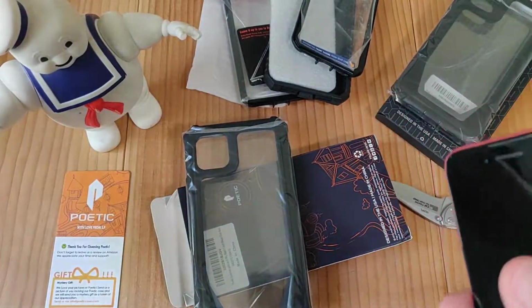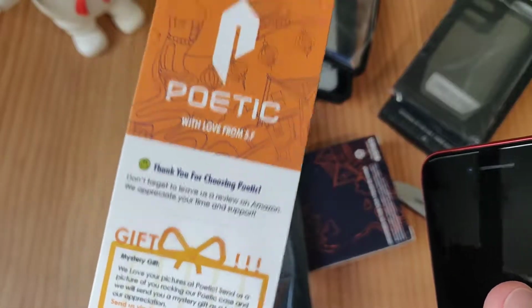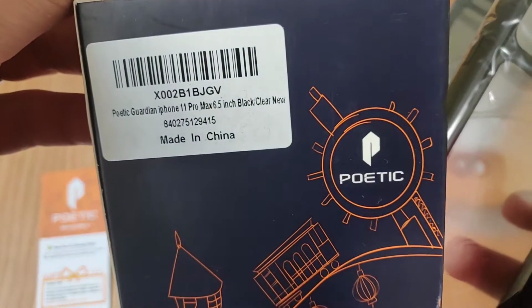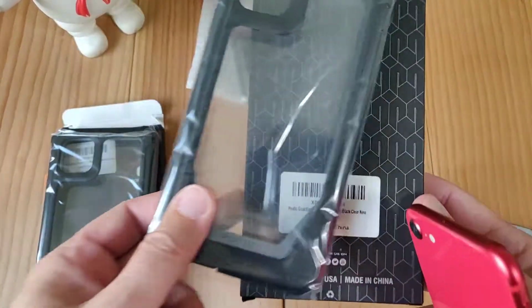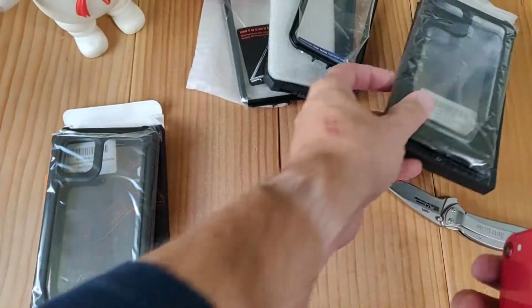And there's our unboxing. What'd you think, Stay Puffed? I thought it was pretty cool. So thanks to Poetic for sending these over. And this one, well, that's not going to fit. This is for the iPhone 11 Pro Max. And this one is also for the iPhone 11, so a little bit bigger.